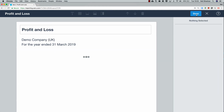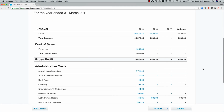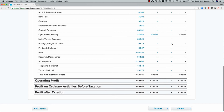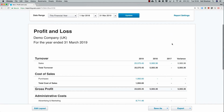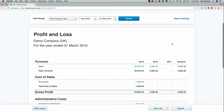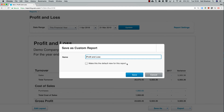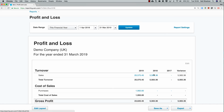But if I click done just to accept those changes, you'll start to see then the variance. So there isn't any data in 17, so it is just going to give me a variance of the total amount in 18. But then you can start to see exactly how easy it is to do. And if that's the kind of report that you want to run frequently, so rather than having to generate that every single time, I can come down here and click Save As, Custom, and I can save that as a custom report. So whenever I want to run the P&L in the future, it's going to show me those 3 years with a variance as well. So really nice and really easy.